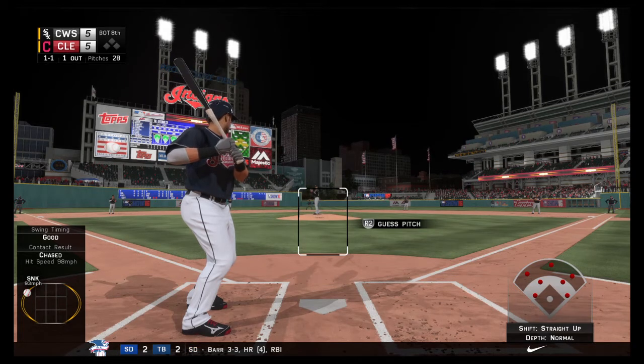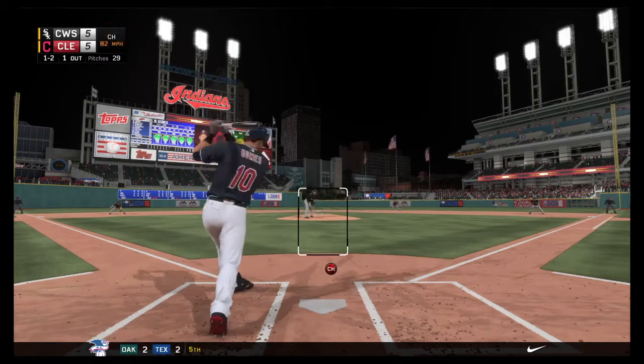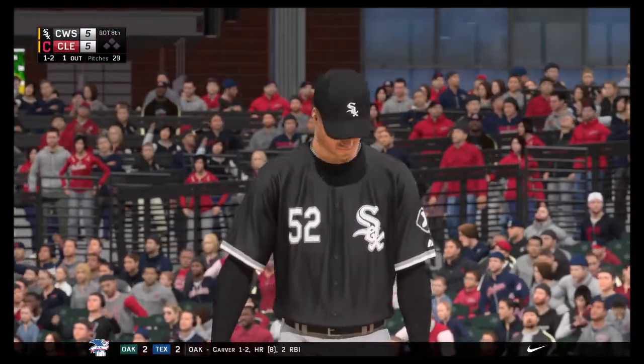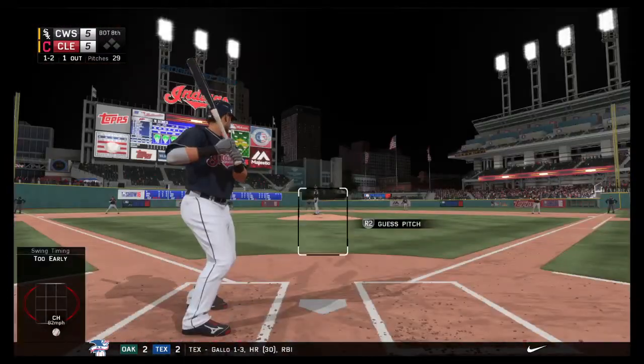Yan Gomes digs in now after lining out in his last try. And Matt, you know what? It's always a little frustrating when you square one up, you hit a solid line drive somewhere, and all you get to show for it is a nice little jog right back to the dugout. That can get in your head a little bit after a while. Both teams with 8 hits in this one.